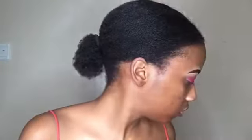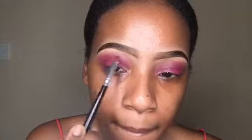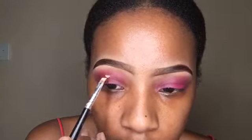You apply, I used a dark pink. I used three shades, so this is a dark pink. So I go in with a dark pink, I blend it in perfectly. When you're doing makeup, you first go in with a darker color, depending on what colors you're going for. So you go for the darker shade of that color and then blend it in perfectly.